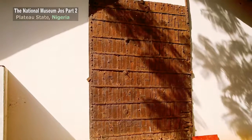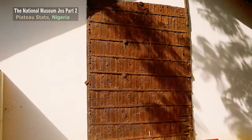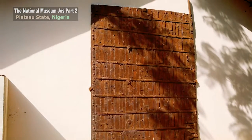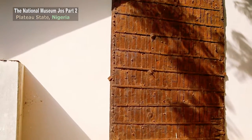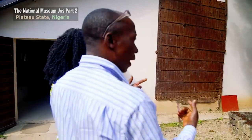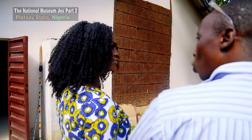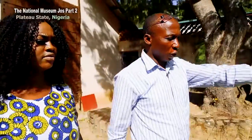And you know, that's why you call them city gates. All the towns that were ruled by emirs in the north had cities, and these cities had gates. Title holders were allocated these gates to collect taxes and for security purposes. You lock the gate when there are threats, you open them, and all traders coming into the city pay toll at the gates. Now, so we move into the pottery section.